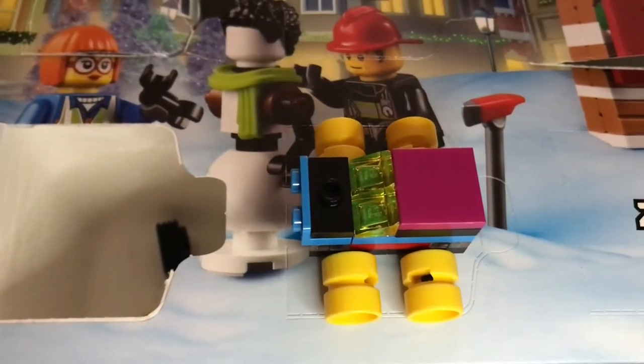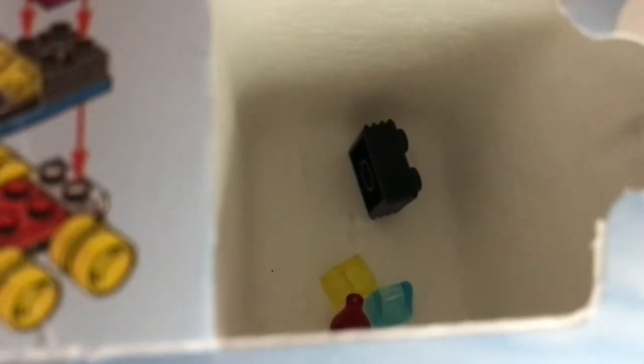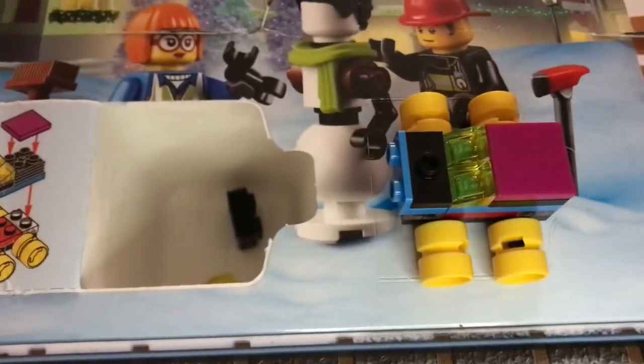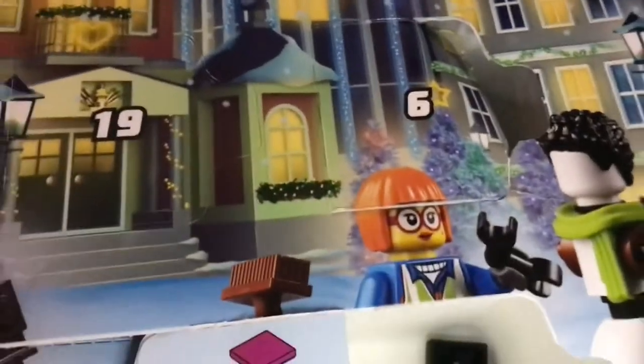Okay, so there's number 9. It was a little tricky, but we actually got it figured out. And we have extra pieces. Oh, well. And now Gianni is going to open up number 10. Day 10, December 10th. Oh, it actually drives. Yeah, it actually drives. Here, open up 10. Let's see what we got.